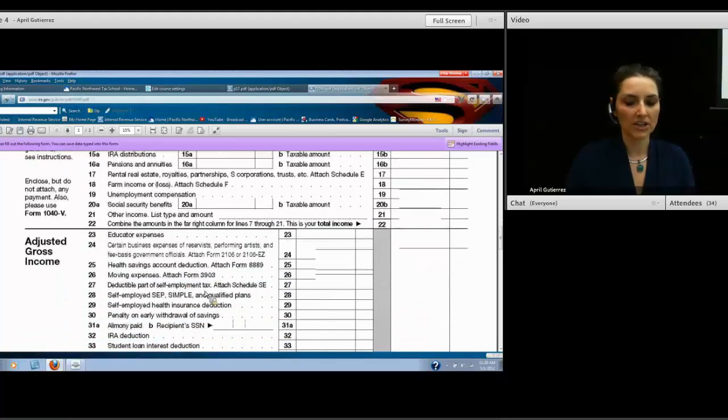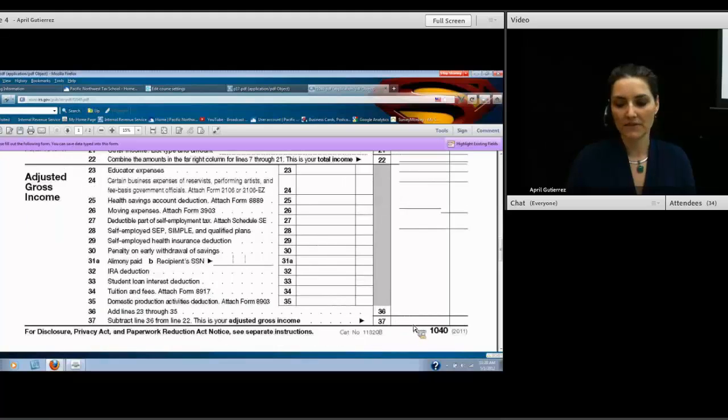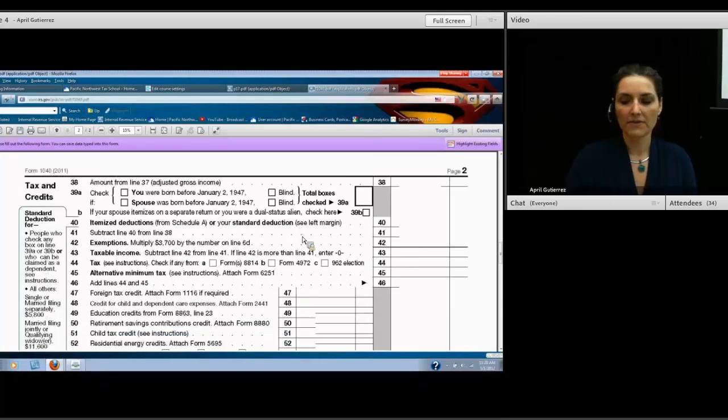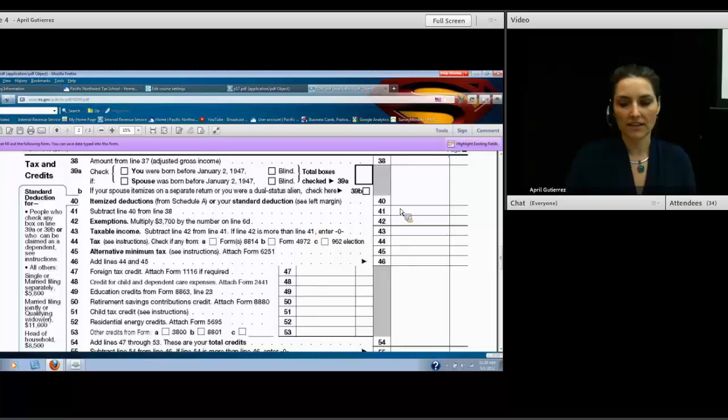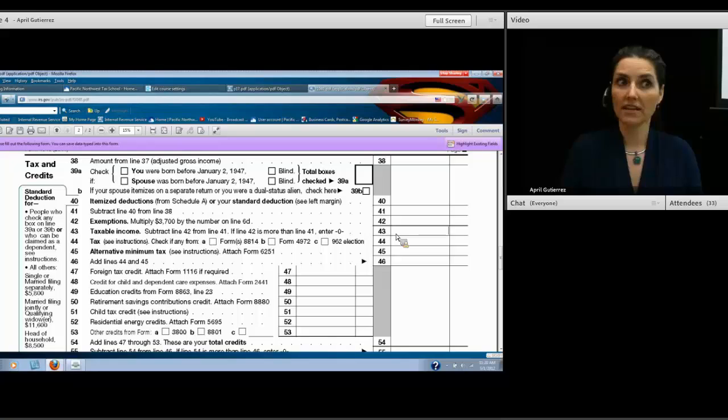Then I go over and I list any adjustments that I might have until I get to line 37, and I enter a figure that is called my adjusted gross income. Line 37 carries to line 38, and then I start entering deductions. I enter my standard deduction or my itemized deductions on line 40. I enter my exemption deductions. That's the dependency exemptions I'm allowed for myself and my dependents. And then I finally arrive at line 43, which is my taxable income. That's really exciting, folks, because taxable income is the point at which I return to Pub 17 and look at my tax.